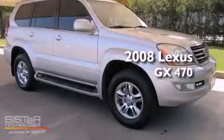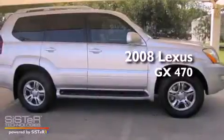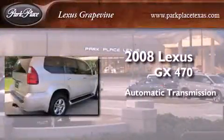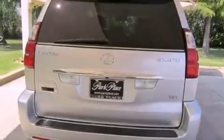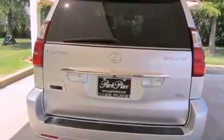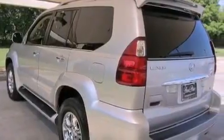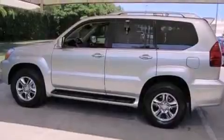This is a certified pre-owned 2008 Lexus GX 470. This SUV has an automatic transmission and a 4.7-liter V8. Its top features include a double wishbone independent front suspension, a limited slip differential, a navigation system, aluminum wheels, and a tire pressure monitoring system.